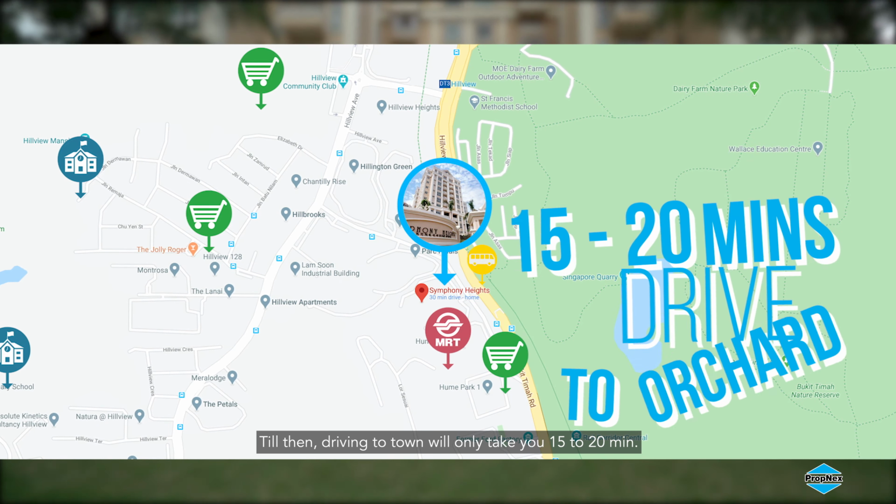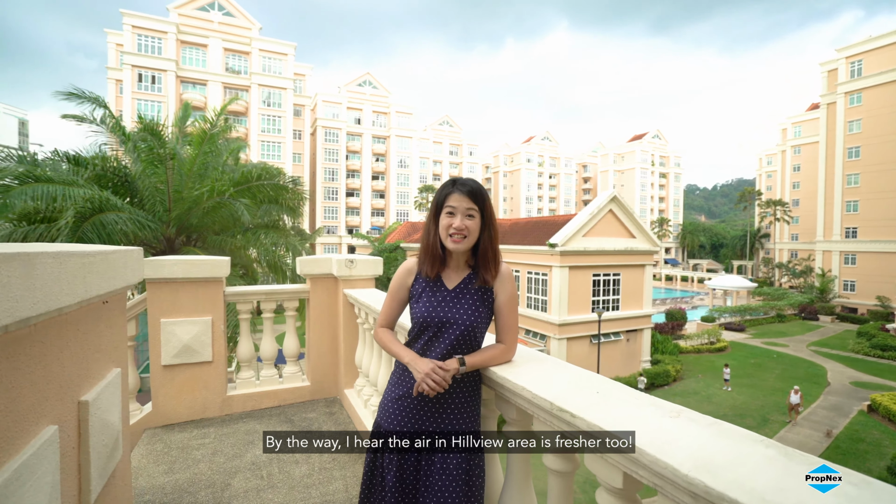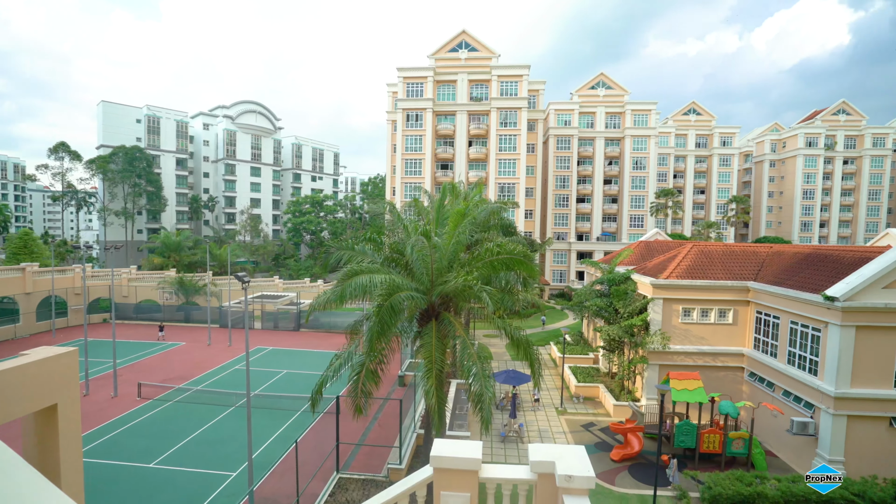Till then, driving to town will only take you 15 to 20 minutes. By the way, the air here in Hillview is fresher too.